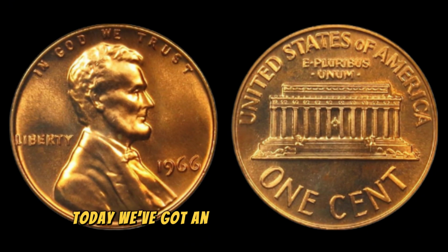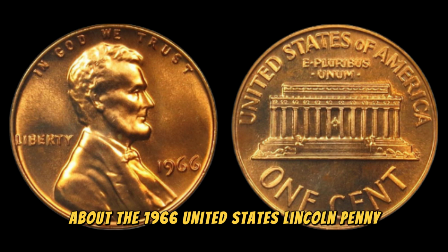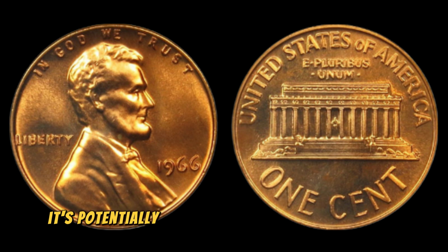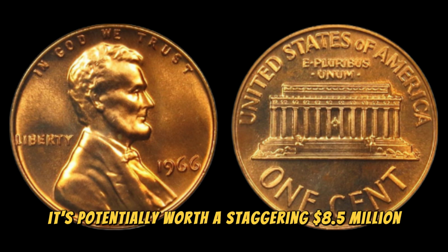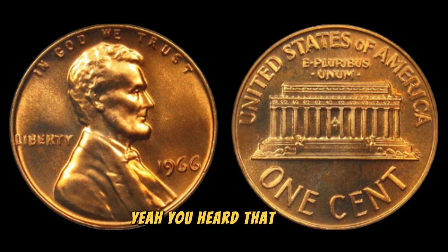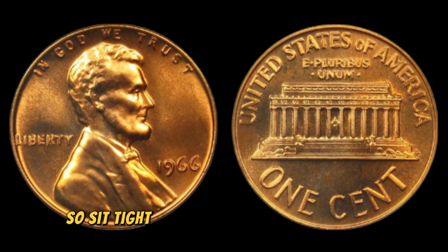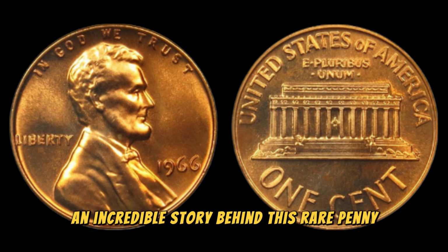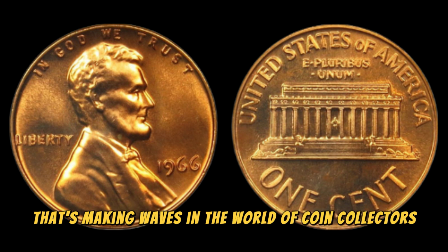Today, we've got an exciting story for you about the 1966 United States Lincoln penny, a coin that might just be hiding in your change jar, and here's the kicker. It's potentially worth a staggering $8.5 million. Yeah, you heard that right. So sit tight as we explore the history, value, and incredible story behind this rare penny that's making waves in the world of coin collectors.